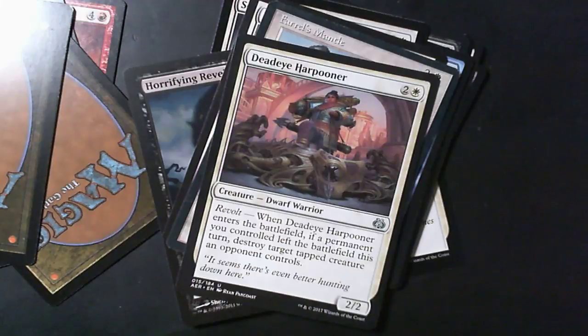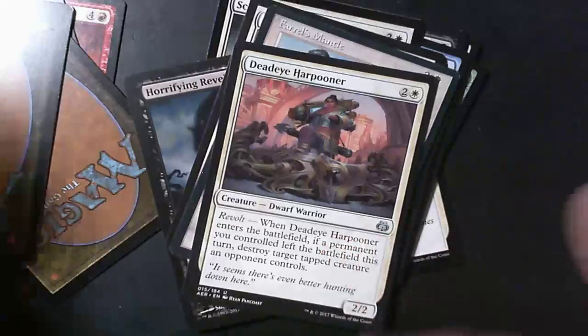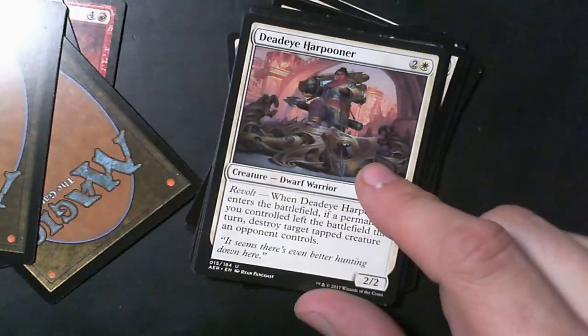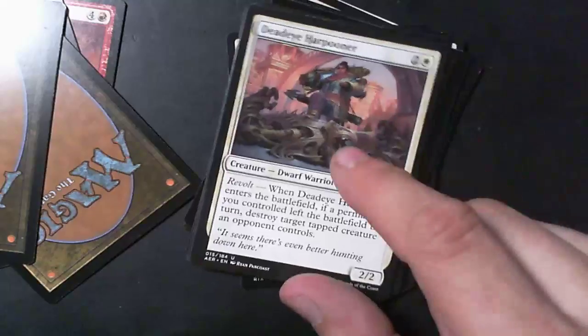Revolt. When Dead-Eyed Harpooner enters the battlefield, if a permanent you control left the battlefield this turn, destroy target tapped creature an opponent controls. Okay, so I'm guessing that means if some sort of card effect happened, then you can destroy a monster afterwards. Again, I like the card art. She seems to have destroyed some sort of monster.